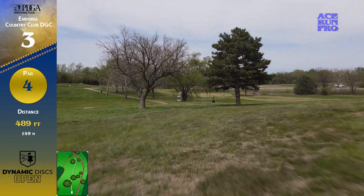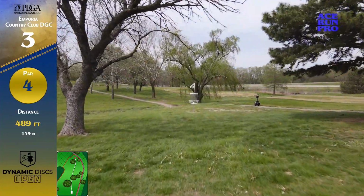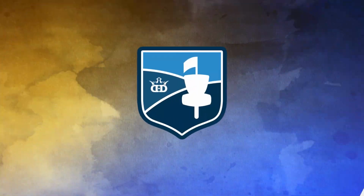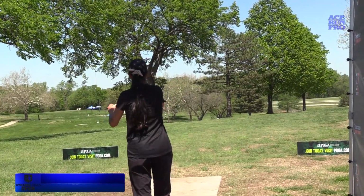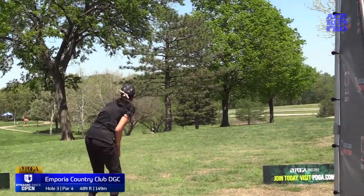You have OB on the left and the right. Honestly, I think the biggest thing that you have to contend with is that gap right off the front. It's what is going to get most people. Yeah. It's pretty wide, but it's right in your face, and it makes you think about it just a little bit. Oh, definitely.